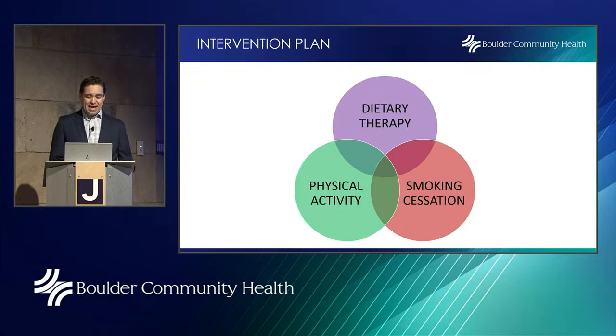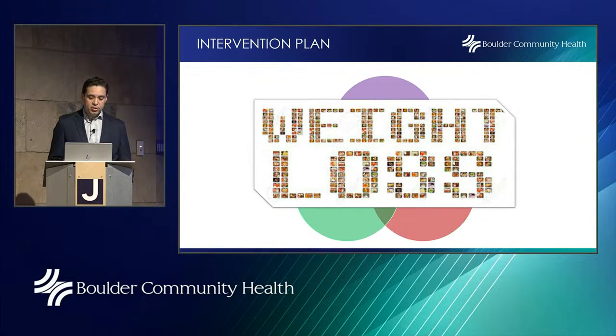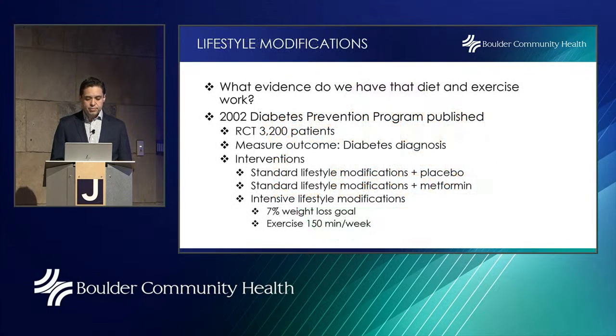And at the end of the day, what we want to achieve with the combination of diet and increased physical activity is weight loss, because this combined therapy has been shown to decrease sugar levels. It can improve your cholesterol, and by that means we can improve cardiovascular health and prevent the complications we talked about earlier.